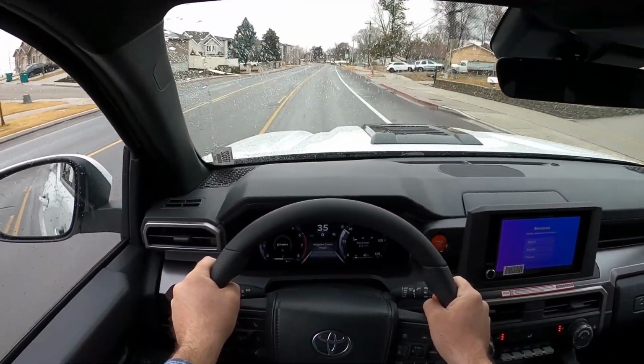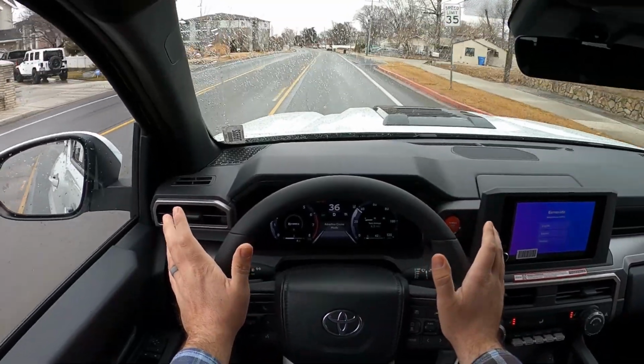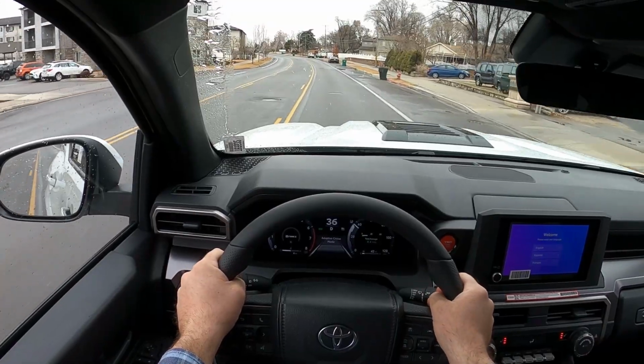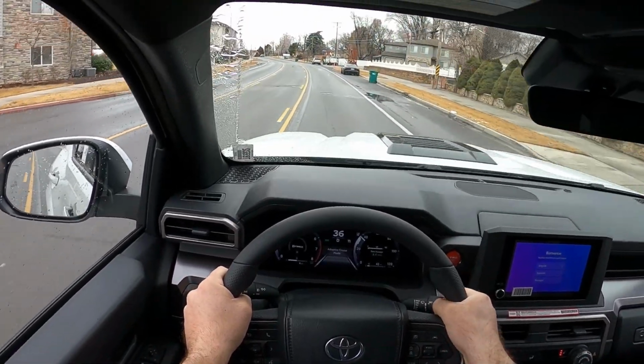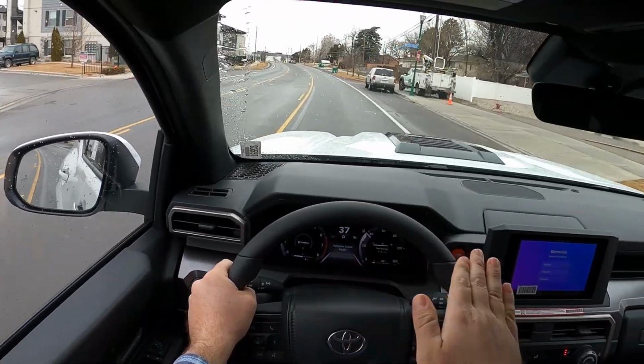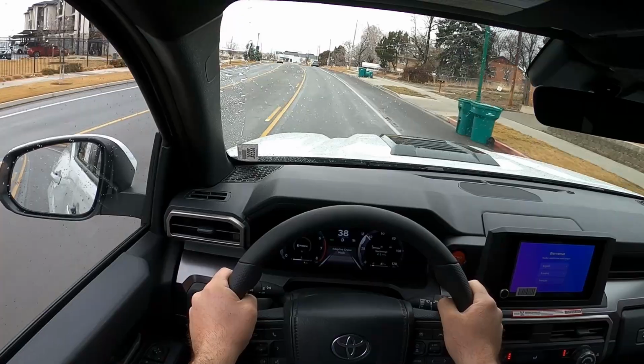But in 4-wheel drive high, I can feel the front end gripping. The steering already feels heavier, just like what you'd expect a vehicle to feel like in 4-wheel drive high. But in this situation, where it's not a tight turning situation, it doesn't really feel bad with the drive. It doesn't feel like it drives any worse.